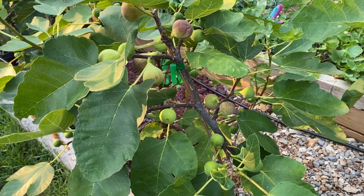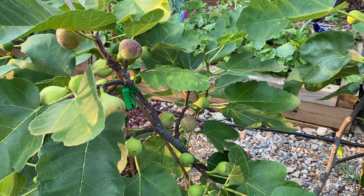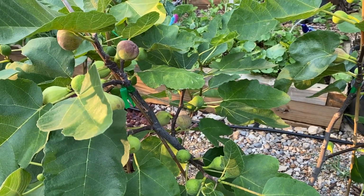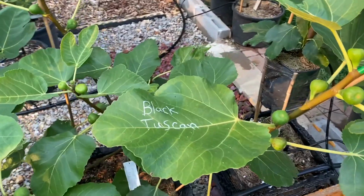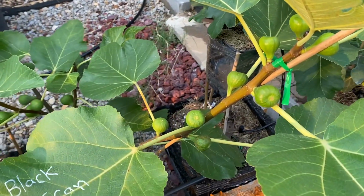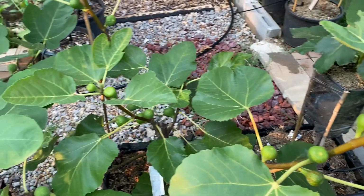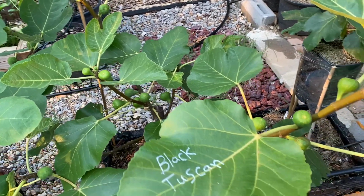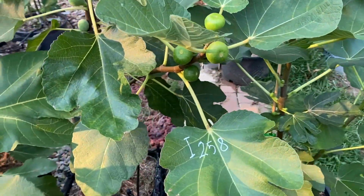So this tree broke dormancy end of April, the same time when my black Tuscan broke dormancy. And look at the fruit, it's behind. Same time when my I-258 broke dormancy.